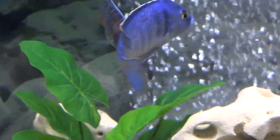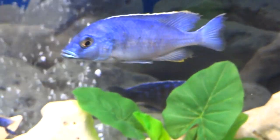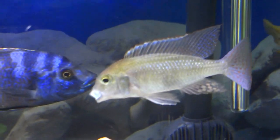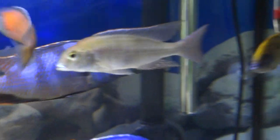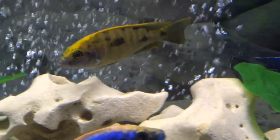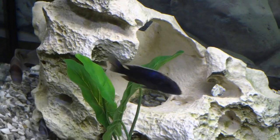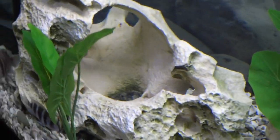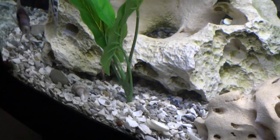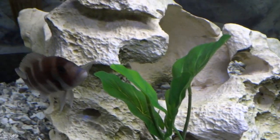This is the deep water hap. Oh, and I also got this holy rock. It's got a cave in it. It's about a good 35, 40 pounds. I paid $40 for it at the auction.